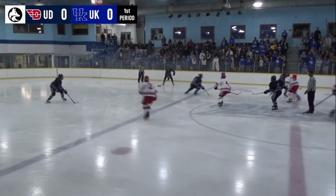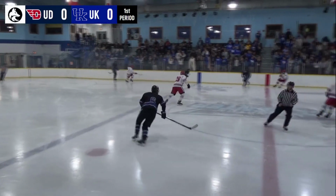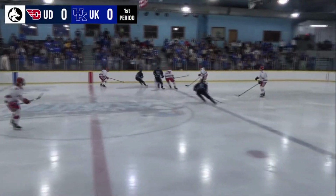Good night. Underway as Kentucky controls the opening faceoff. Tim Burke will bank it up the boards to Costello.